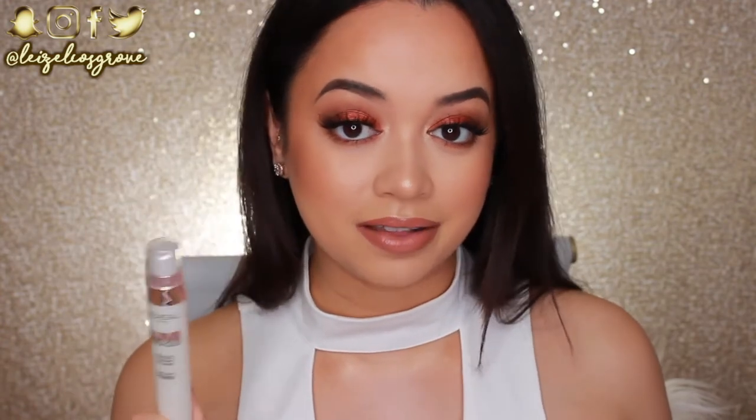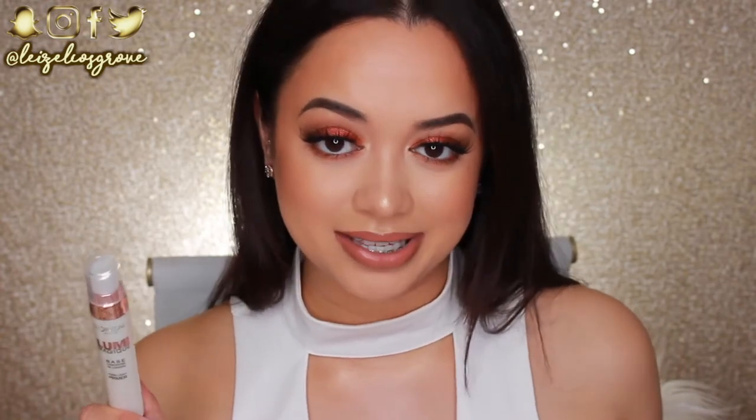It doesn't look crazy. I know you might think that it would look crazy, like I'd be walking around the streets looking like Tin Man, but honestly, it just gives your face a really nice, healthy, pick-me-up type of glow, and that is exactly what I've been using it for. But it's also really great under foundation. I feel like I've been using it under a lot of my foundations lately, and it just gives your face that extra bit of boost that you need.